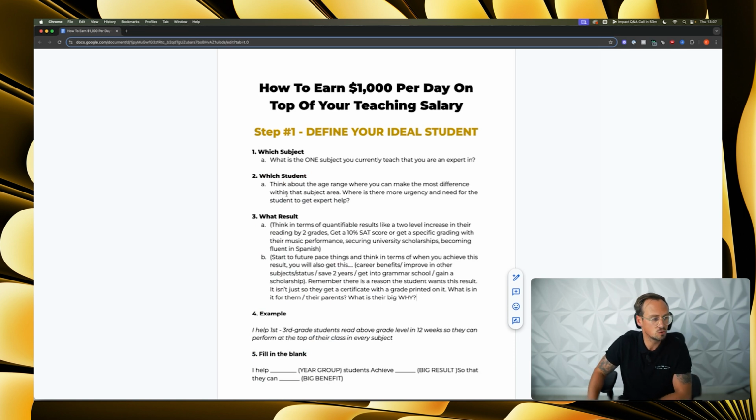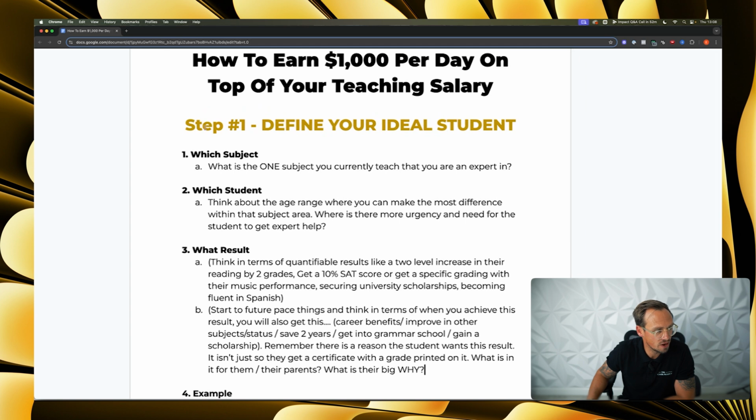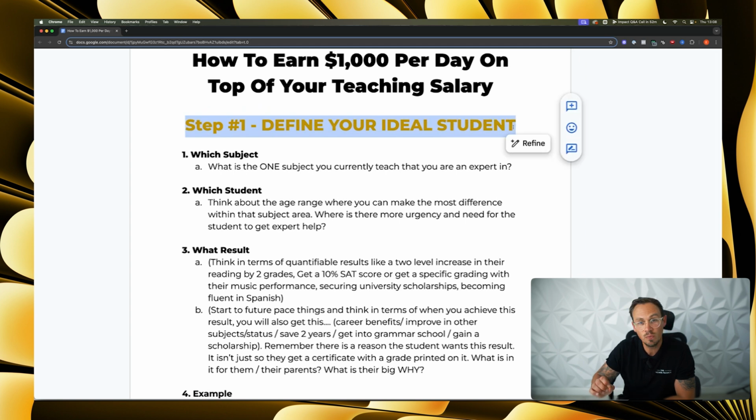Okay, so let's walk through the first step. The first step is really defining your ideal student. The reason why this is so important is that if you don't do this, your business is not set up for success right from the beginning.